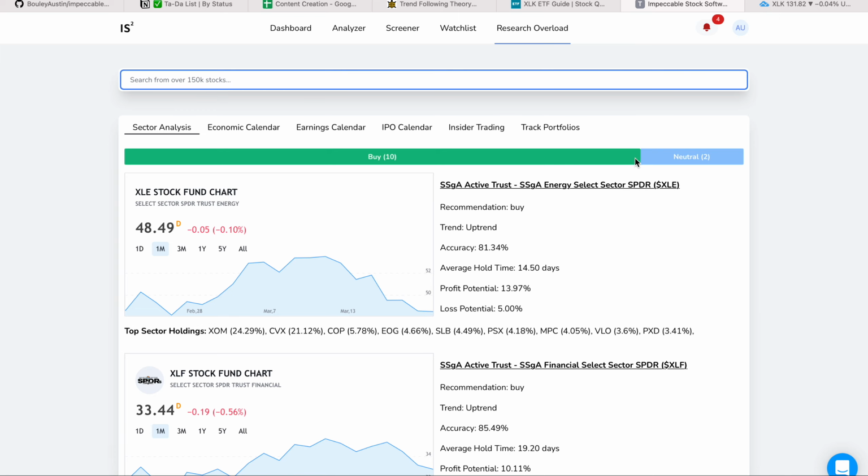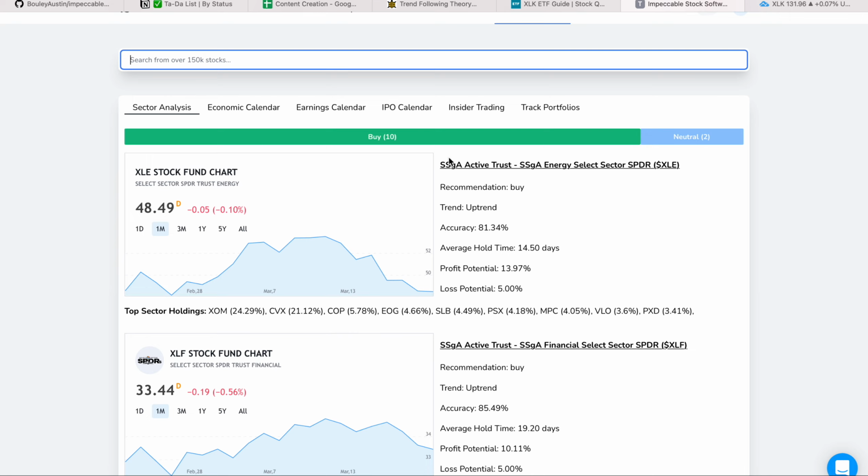Now, if we see neutrals start to increase here and take out 50 percent of the sectors, then we're going to know we're starting to head toward a crash. When we start seeing sells come in on most of these sectors, like when we see 5 sectors of sells, then you're going to really want to get out of your positions because we're going to see the market sell off. So we can use sectors to predict the market as well as using the market to predict sectors.